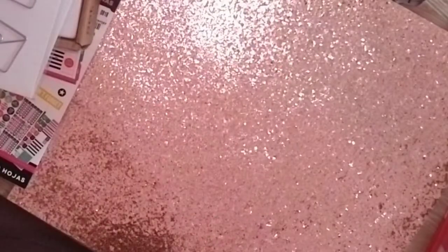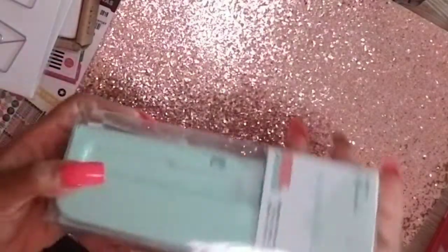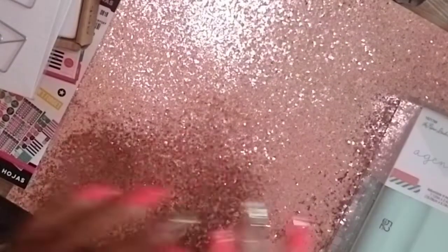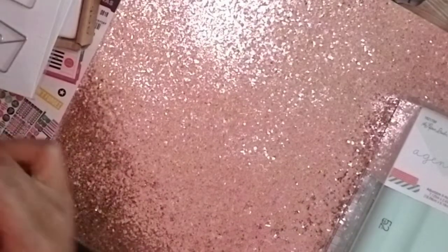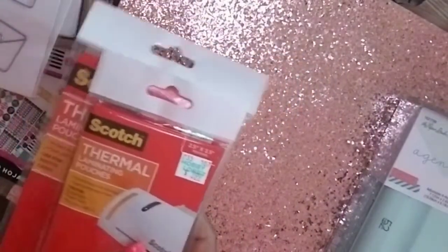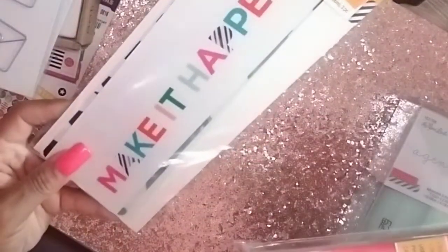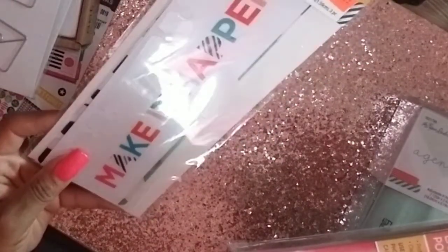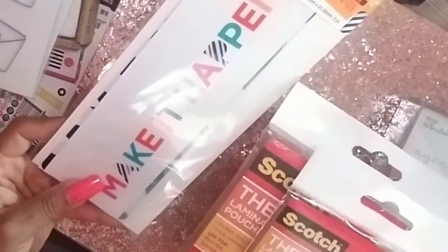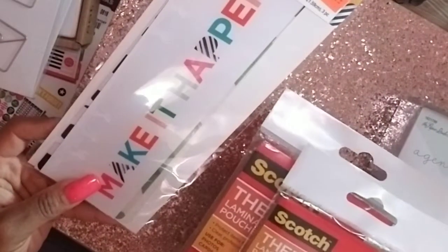I'm almost done, y'all. Had to have this Agenda 52 punch. I don't know why, because I have a Happy Planner punch, maybe. I don't know. But anyway, grab that. Have a new hot pink laminator, so I grabbed some laminating sheets for laminating. I'll show you what I laminated in a minute. These Agenda 52 bookmarks, which I thought I could wrap in LOL tape and use in my planner.